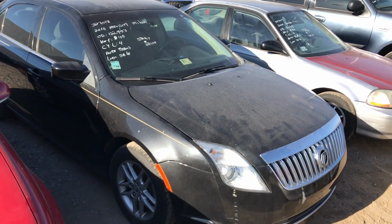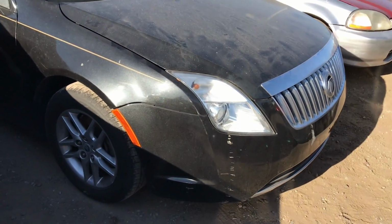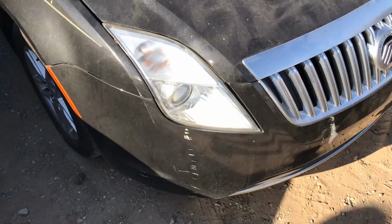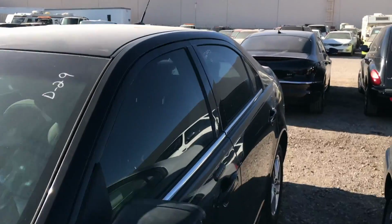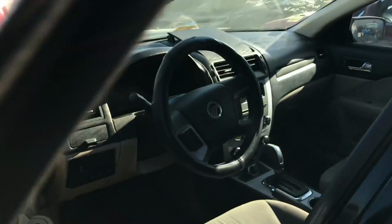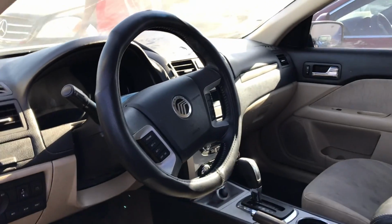Alrighty guys, we got a 2010 Mercury Milan here. This one actually has 122,000 miles. No body damage. Looks really good actually. I don't see anything that stands out. I think this one is the twin to the Ford Focus, the same year, because they actually resemble each other pretty well.